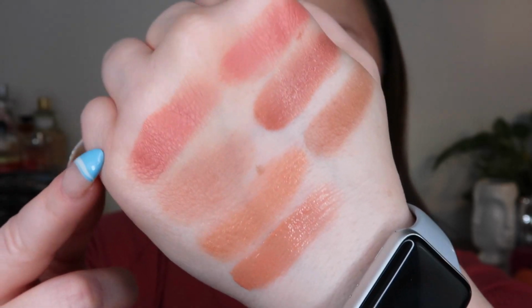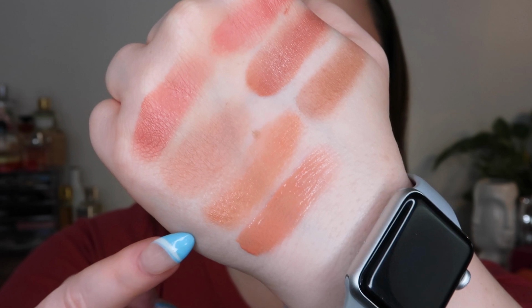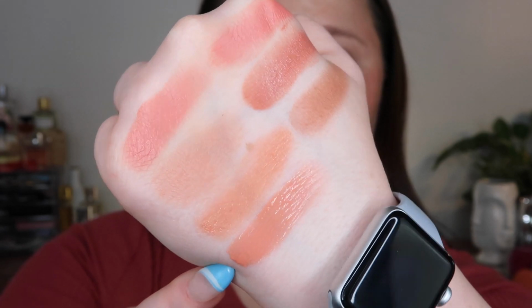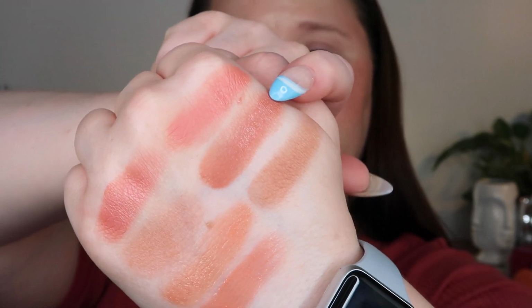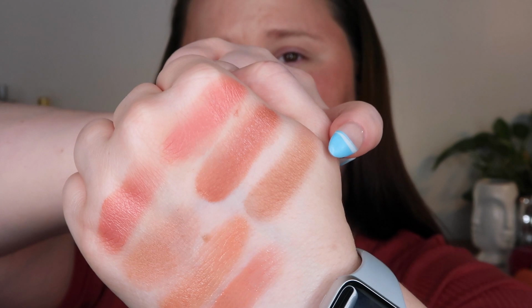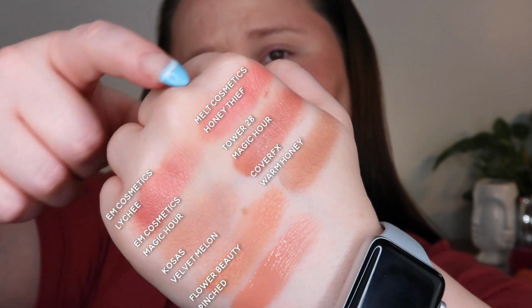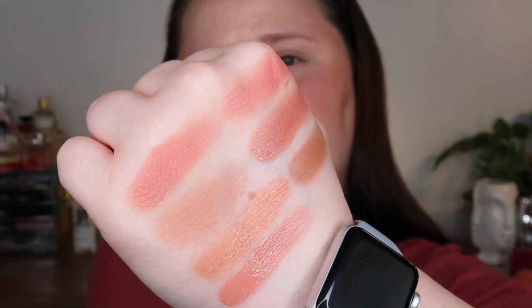And then one more, I pulled out Pinched from Flower Beauty. I think this one will be a little bit more orange. So we've got M Cosmetics Lychee, M Cosmetics Powder in Magic Hour, Velvet Melon from Kosas, and Flower Beauty's Pinched. And then on this side we have Melt Cosmetics Honey Thief, Tower 28 Magic Hour, and Cover FX Warm Honey. I definitely think Honey Thief is the closest, but it is a little bit more of a pinky color. Okay, so there's all of those swatches.